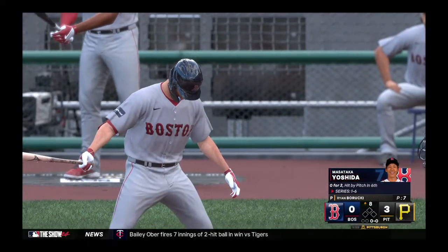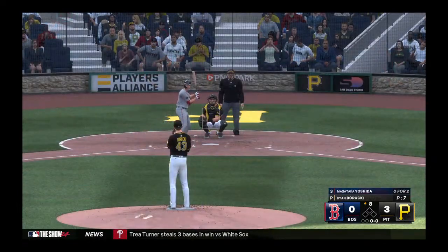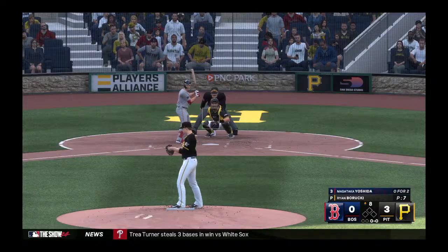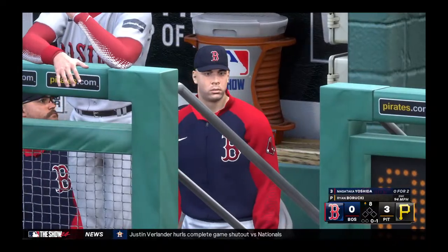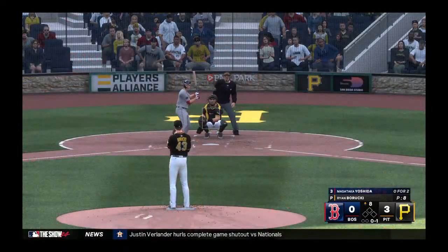Back here at PNC Park, we go to the 8th. And the batter now, Masataka Yoshida, as the lefty gets to work. Got to keep things airtight defensively right here. On your toes, ready to make a play. If you can get this to the 9th with a 3-run lead, it should be a W.